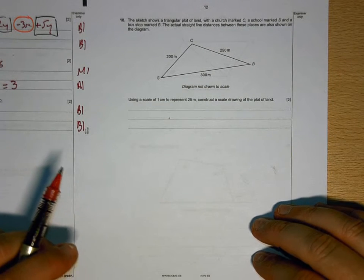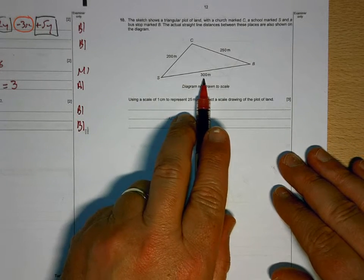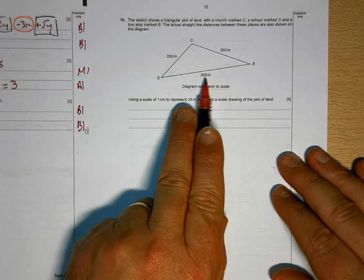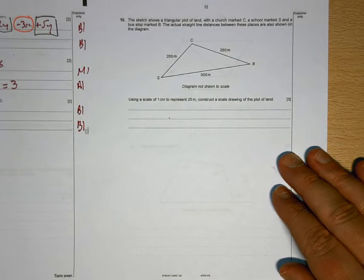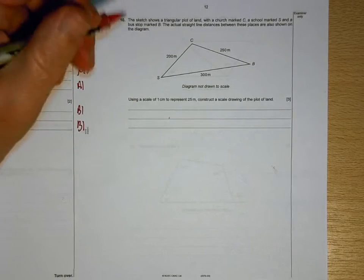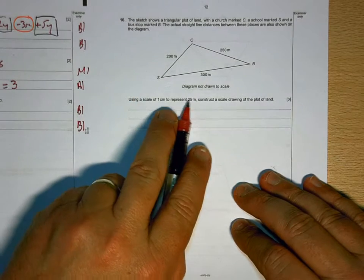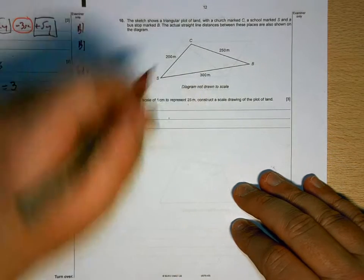Now this paper has been reduced, I'm hoping it'll fit, but it might not. So if that's it in real life, this is saying that on the page it's going to be 25 times smaller. So you've got to do 300 divided by 25, that divided by 25, and that divided by 25. So 300 divided by 25, 25 goes into 100 4 times, so 3 times 4 is 12, so that one's going to be 12 centimeters.